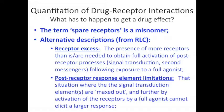They don't help with a full agonist. Once it's occupied, if it's 50% spares, once it's occupied 50% of the receptors, you can occupy another 20% and you're not going to get a bigger effect because that's not limiting the response. The response is being limited below the receptor. So we call that receptor reserve. Somewhere there's a good graph of this, but essentially, receptor reserve is the spare receptors.